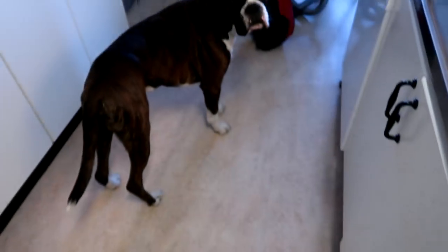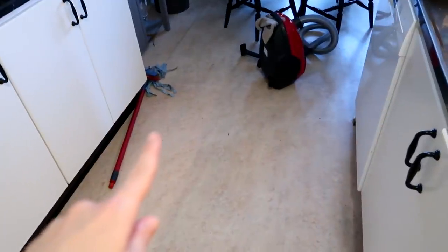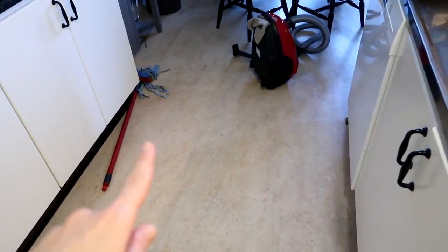And here is this one. Oh, and the vacuum cleaner, because we're supposed to be cleaning, and then we didn't have time, so we'll probably do that this weekend as well.